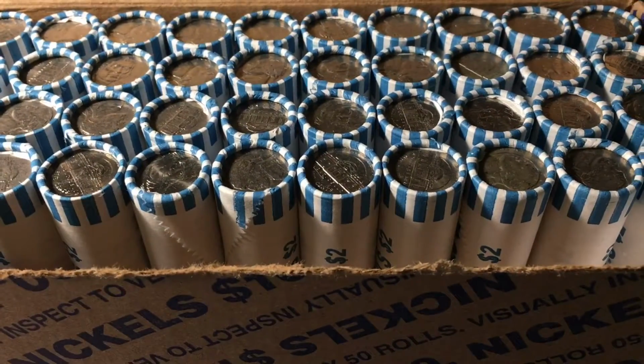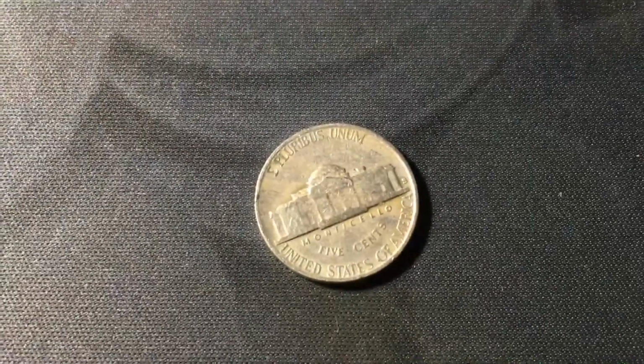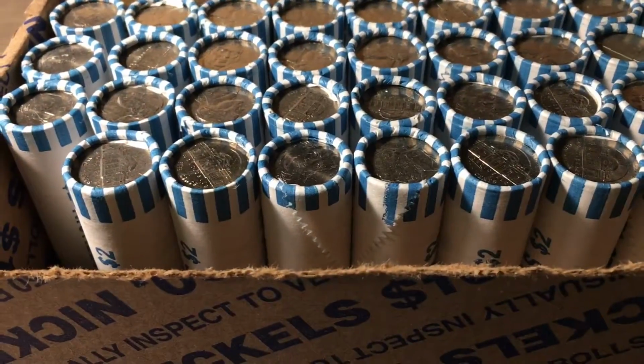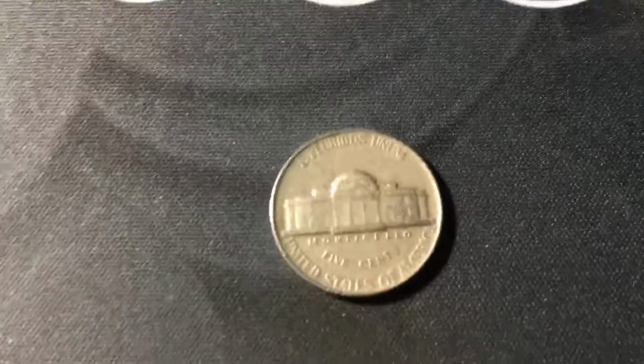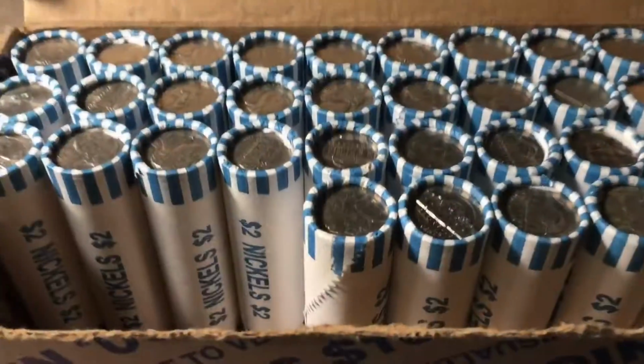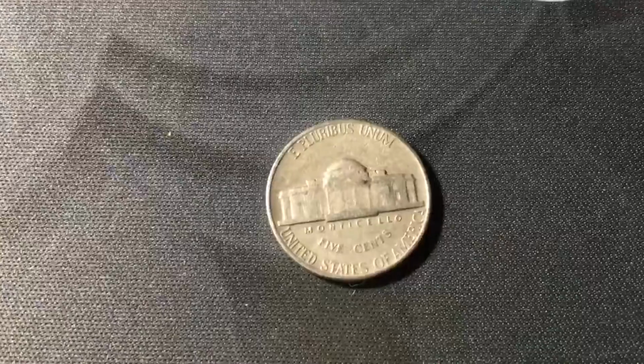Roll 9, and we have another find from the 40s, and this one is 1947 out of San Francisco. Roll 11, yet another find from the 50s. This one is 1954 from Philly. Roll 14, another find from the 40s. This one is 1949 Philadelphia.